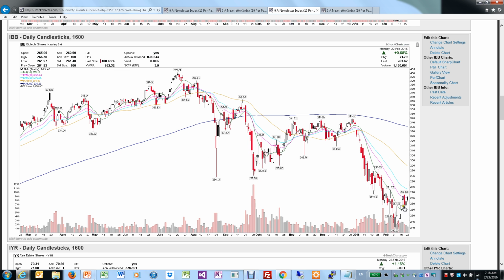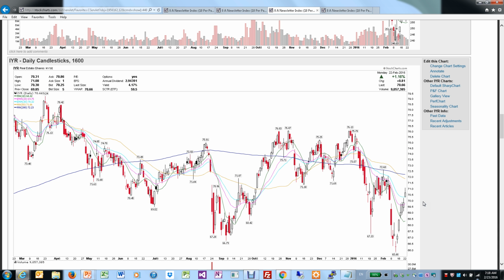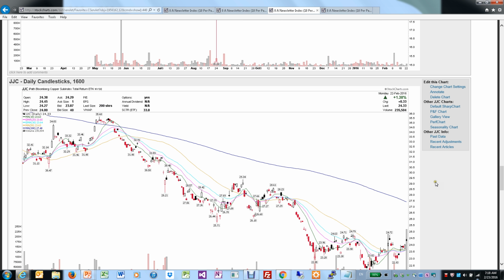Biotech ETF, downtrend. Real estate ETF rebounded pretty sharply, but overall trend is still down. Airline stock, this is becoming interesting. Airline has made this little base and has broken out, so right now it's above 50-day moving average. Airline stock may go up.